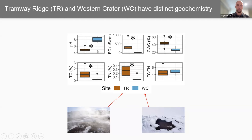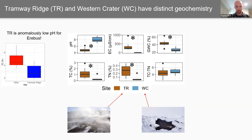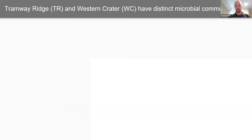And interestingly enough, on the pH, when we look into it a little bit deeper, we have samples from across the Erebus summit. And when you average the pH of all of the samples we have from all across the Erebus summit, Tramway Ridge is actually an outlier. It's quite acidic compared to everywhere else you find on the Erebus summit, which will be of interest as we go on. So we know the two sites are different chemically.